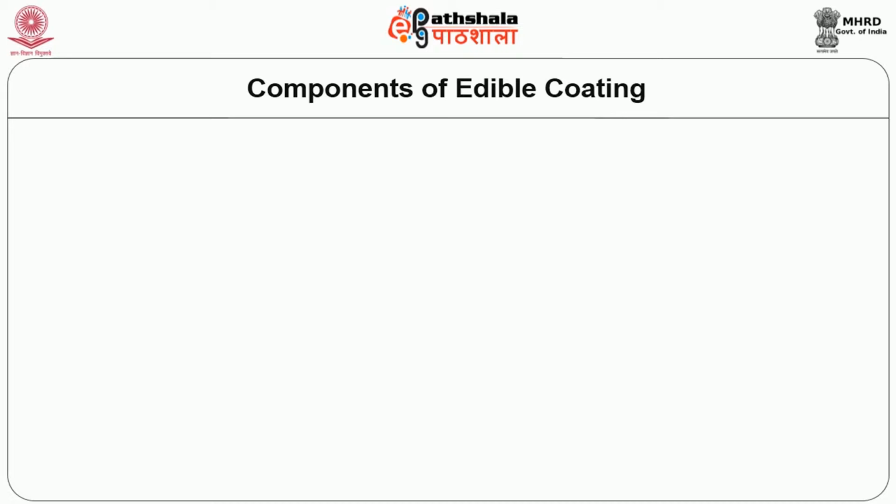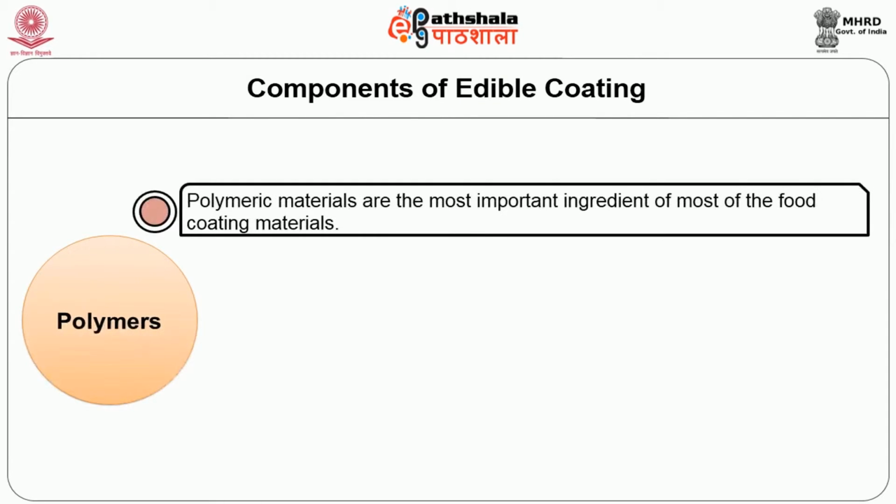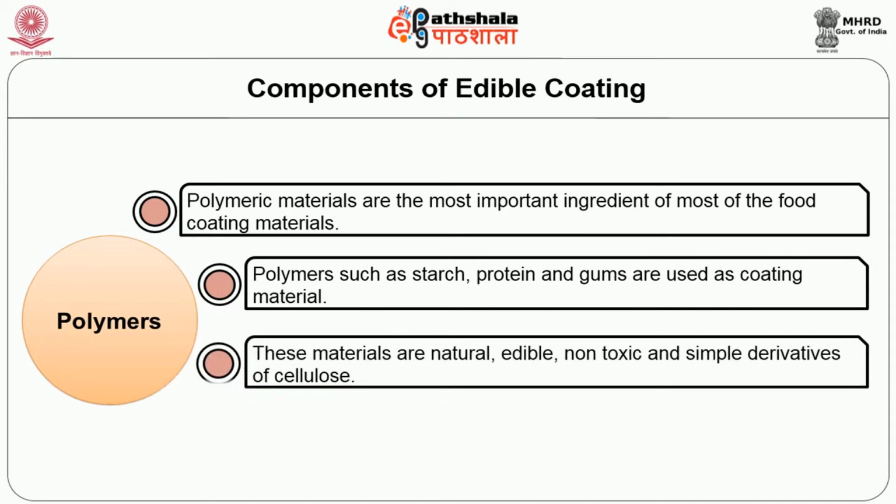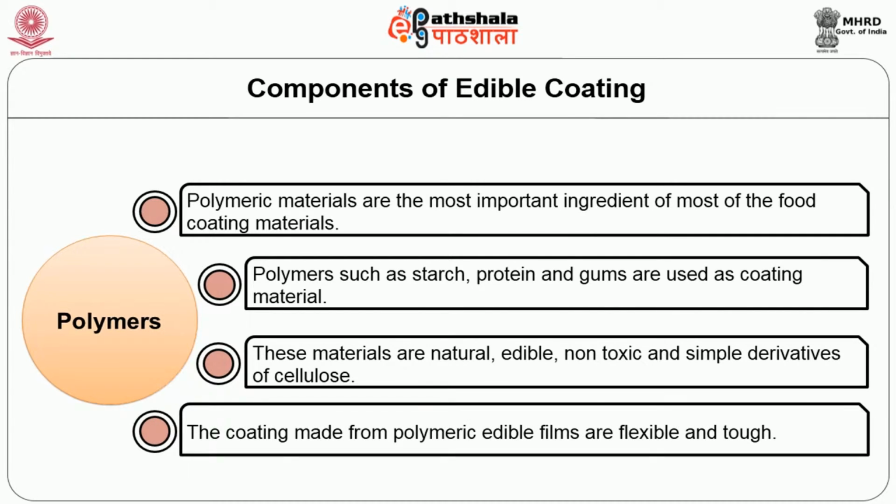Now, let us look into the components of edible coating. Polymeric materials are the most important ingredient of most of the food coating materials. Polymers such as starch, protein, and gums are used as coating materials. These materials are natural, edible, non-toxic and simple derivatives of cellulose. The coatings made from polymeric edible films are flexible and tough enough.